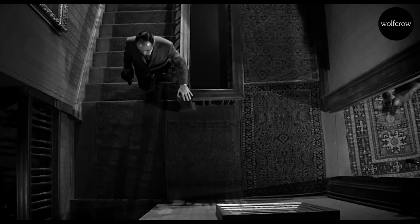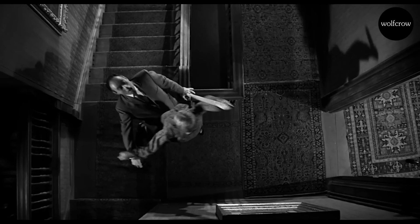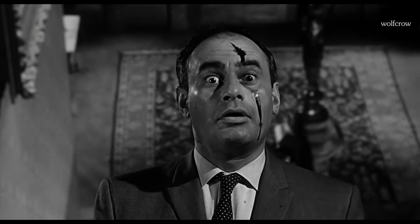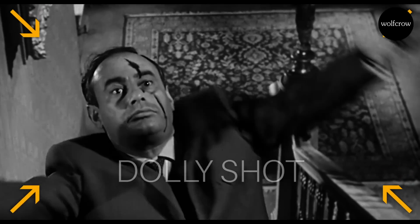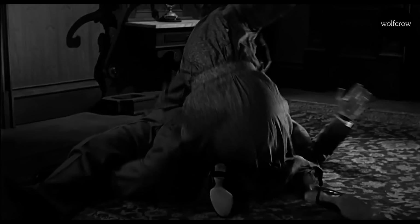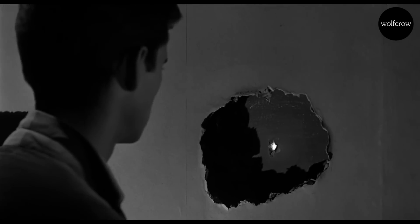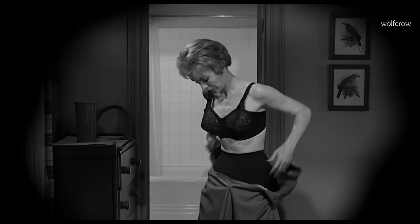As Arbogast reaches the top, we cut to a top angle. When Mother attacks, there is no movement of the camera. The quick scene ends when Arbogast falls down the stairs and we dolly back down with him. He falls and Mother completes the job. Note, the shot changes here. I'll explain that later. The dolly or track in and out bookend to the murder is a formula that dominates Hitchcock's most suspenseful scenes. The same thing happens in the shower scene.